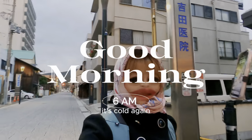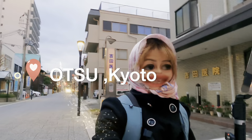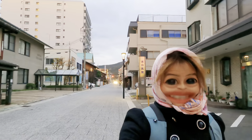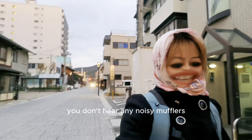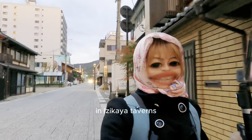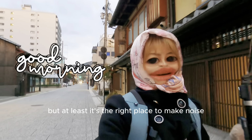Job. It's cold again. I'm having a little frostbite on my hands. And look, the background. Quiet night. That's nice. They don't hear any noise in the flowers. Maybe okay. In Kyoto, I'm sure to hear some. But at least it's the right place to make noise.